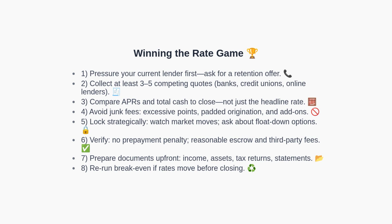After that, watch for junk fees, avoid excessive points unless the break-even is compelling, and consider whether a float-down option is available if rates fall during underwriting. Furthermore, confirm there's no prepayment penalty and that escrows and third-party fees are sensible. Meanwhile, gather income and asset documentation early to avoid delays. Finally, if rates change before closing, recalculate your break-even to ensure the refinance still makes sense.